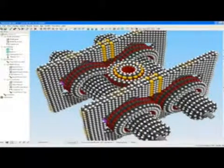So this is a screenshot of an early version of our program. This is actually about a year and a half, 2 years old. But one of the things I love about this image is that it really conveys the idea of nanoscale design, modeling and design. Here we have a worm drive.